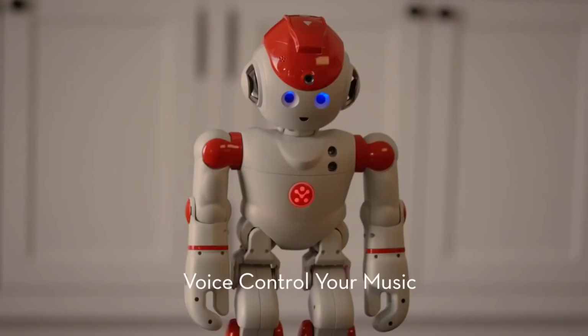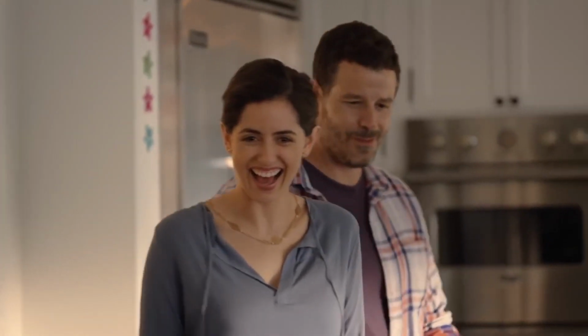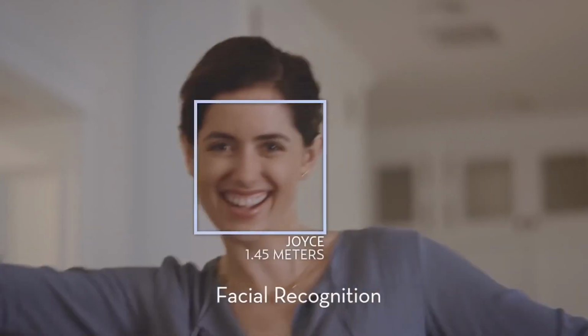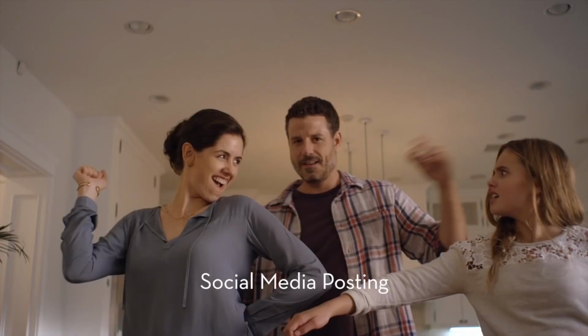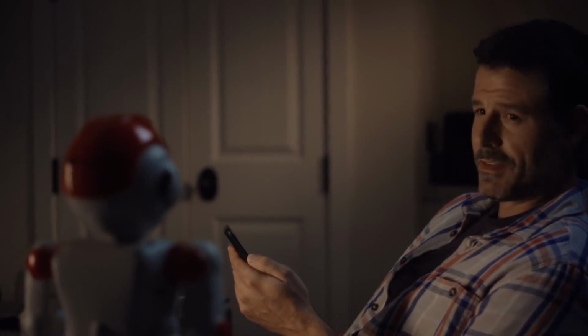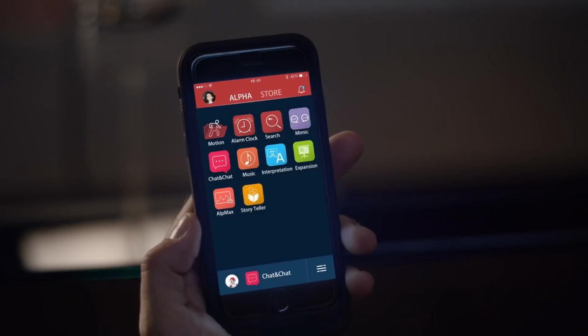Alpha, let's dance. Okay. Alpha 2 is the humanoid robot that makes a fun friend for the whole family. Oh, hey. Alpha, take a picture and post to Facebook. And with an expandable platform, his skills keep growing. Alpha, download the Storyteller app. Downloading Storyteller app.